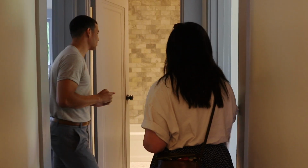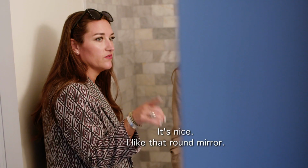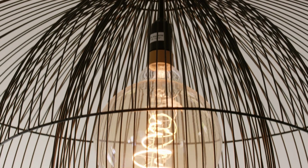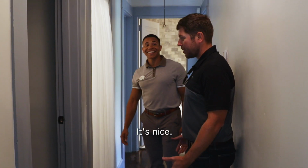And then bathroom number 2. So this is the original? Yeah, the original bath. It's nice, I like the round here. I think that looks really nice. Amazing. Put new fixtures, new HVAC, but still kind of has that old charm. So we didn't take any of that stuff away. What do you think? That's nice.